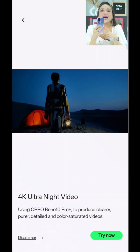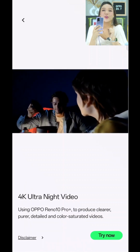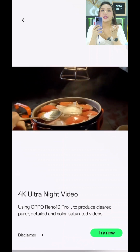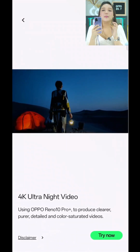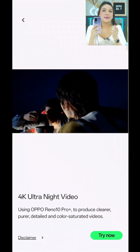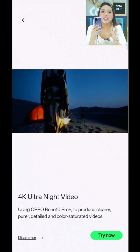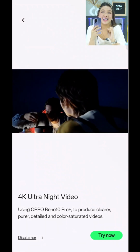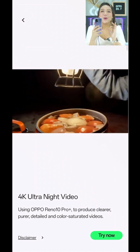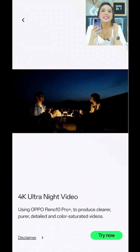But this has a video zoom as well, and the zoom can still support 4K at 60 FPS and 30 FPS, which is like, whoa, that is rare. It goes all the way down to 720p at 60 and 30 FPS, and even the slow motion can go up to 120 frames per second at 1080p. So you're gonna get a very high quality slow motion video, and likewise it can do it at 720p as well.